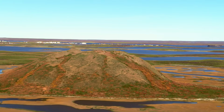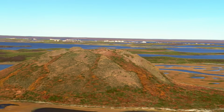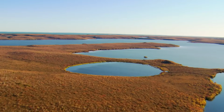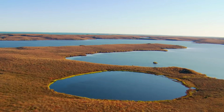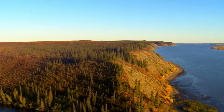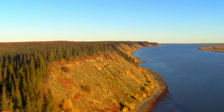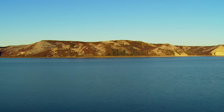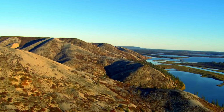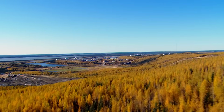From the natural wonders of the Tuktoyaktuk Peninsula and the waters of the Mackenzie Delta to vast tundra lining the banks of Canada's longest river, to the Caribou Hills and rolling landscapes surrounding the town of Inuvik.